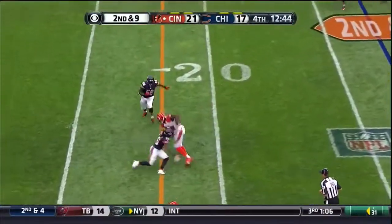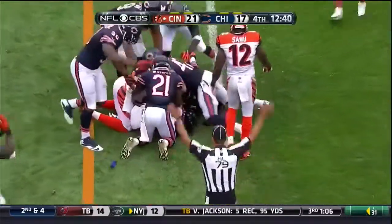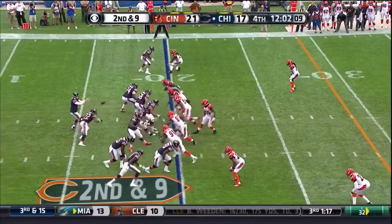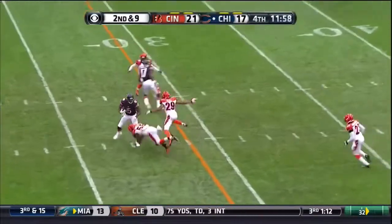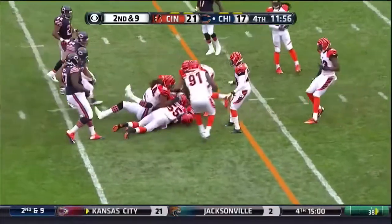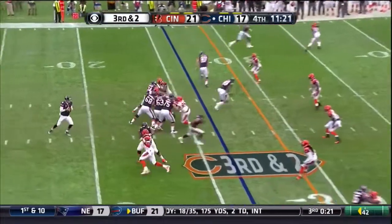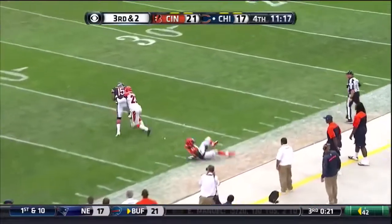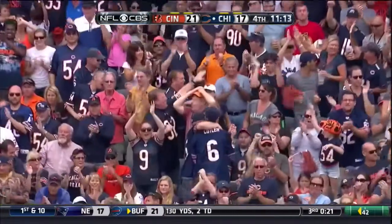There's Sanu. And the ball's out. Jennings tried to pick it up and run with it. I think he still recovered it. Second down. And what a catch. Marshall. 11 minutes to go. Sideline open. Marshall has it. Marshall. To the 35 with Terrence Newman finally dragging him down.